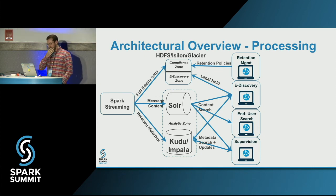This looks a little complicated, but I think it's important that you have the ability to use various storage layers here. And I think this is a stumbling block for a lot of traditional archives in that they try to do everything on one storage layer, and it ends up being very complicated.